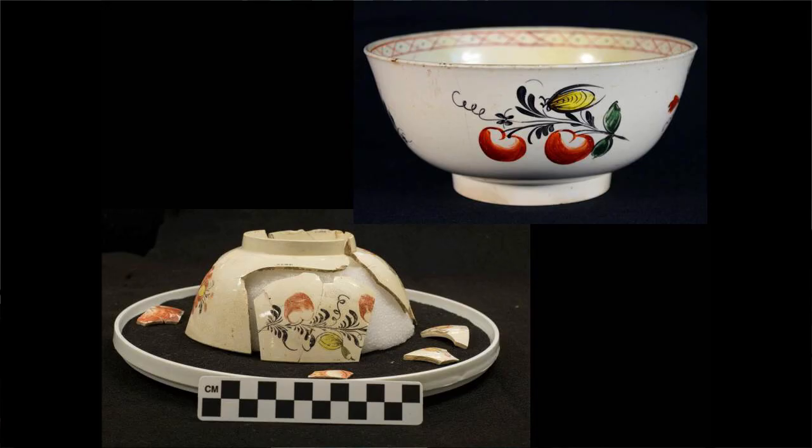So this is our sneaker-sized punch bowl, and we love it especially because it's got cherries on it, and Ferry Farm has a cherry treatment. And this is what the bowl would look like. Same size and everything. And I'm sorry this is depicted upside down. We can't turn it right side up and take a picture of it.